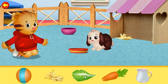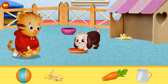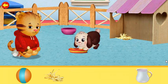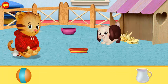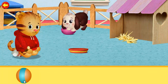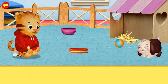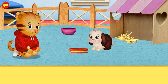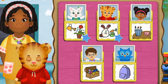I like to help take care of Snowball, our classroom bunny. Will you be a helper too? Terrific! Thanks for helping me! What job would you like to help with now?